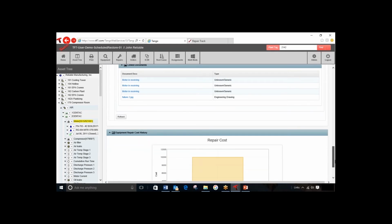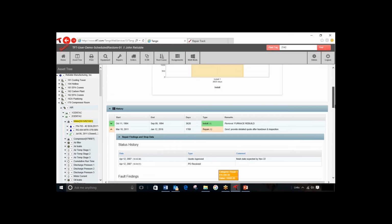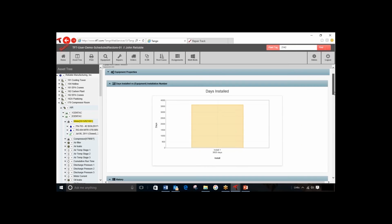That rollback button, remember we talked about reopening that repair? You know, the repair shop wouldn't see that, but you, the plant user, have a rollback option that if I wanted to now put that back into repair, I would click rollback and that would send it back to repair. There's some options on how long that stays active there.